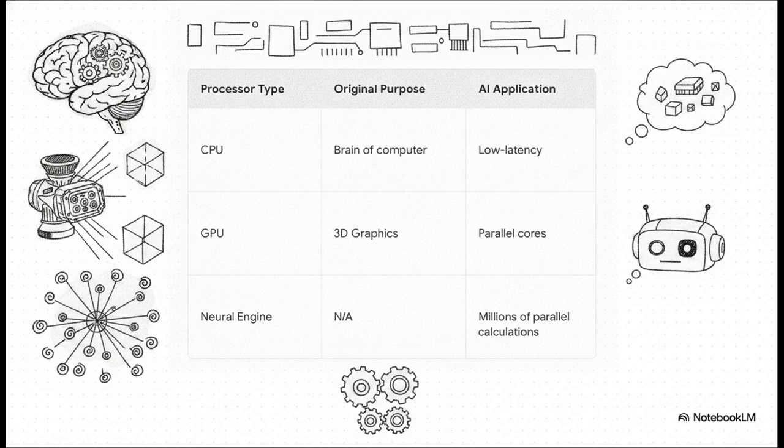First up, you have the CPU. Its original purpose was just to be the main brain of the computer, and it totally excels in low-latency processing, basically handling general, everyday logic. Then you have the GPU. Originally, this was designed purely for rendering 3D graphics, but its architecture features incredibly efficient cores that work in parallel, which, as it turns out, is perfectly suited for the sheer parallel processing muscle needed for AI workloads. Finally, we have the neural engine. This wasn't in original computers at all. It was designed from scratch entirely for the millions of parallel calculations demanded by today's advanced neural networks.